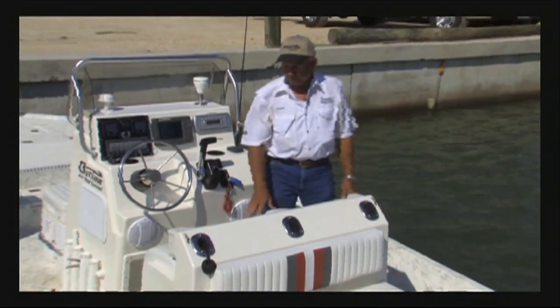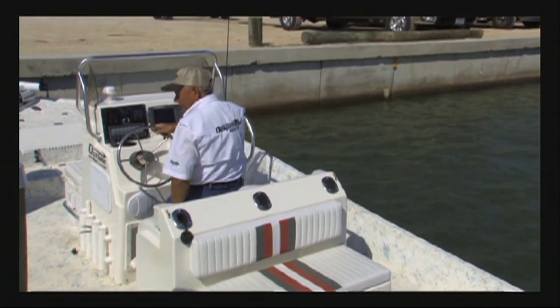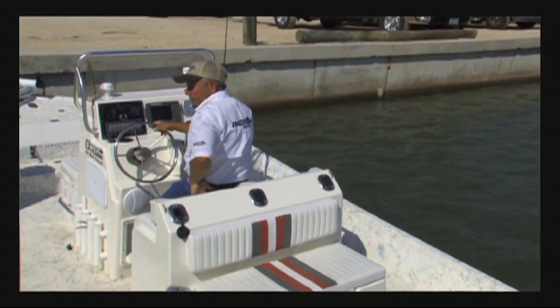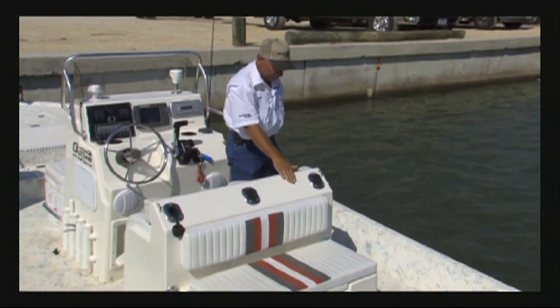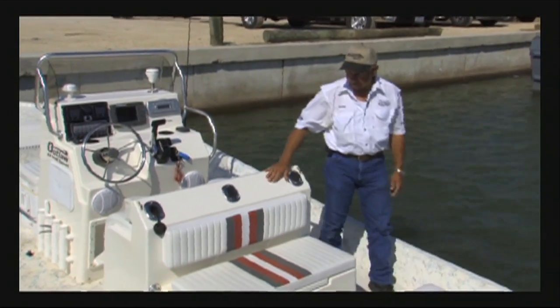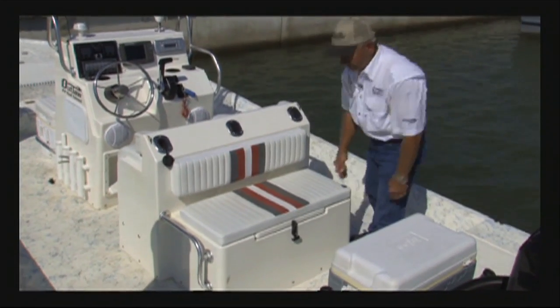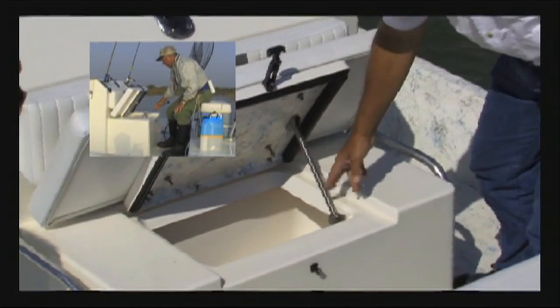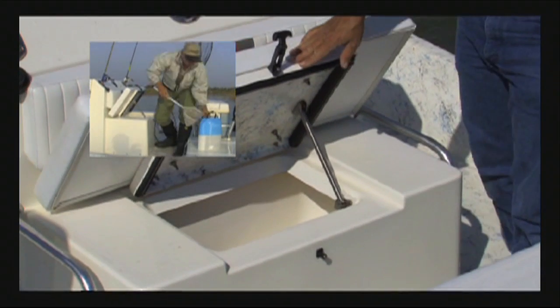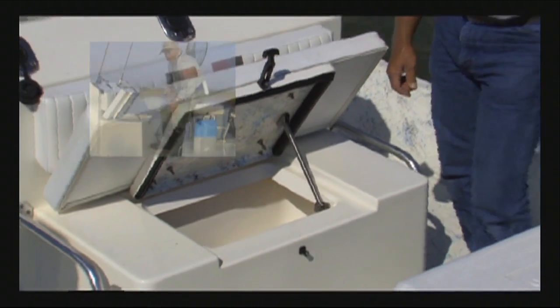Some of the leaning posts tend to be a little bit tall. You can lean against them, but you tend to slide off of them. We dropped this one down, of course, incorporated a backrest into the leaning post. We've got rod holders designed into the back of the leaning post, and we have a 25-gallon recirculating live well system. We also incorporate a support spring to help keep the lid open on the live well while you're accessing anything that's in the live well.